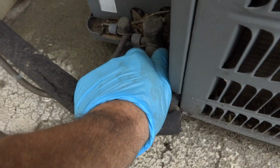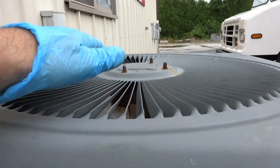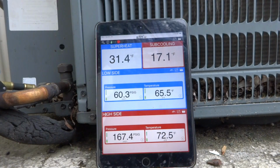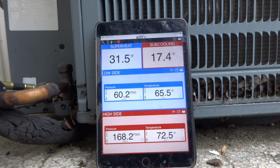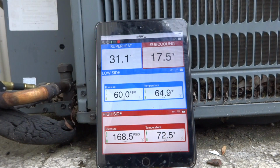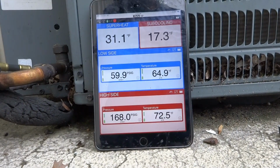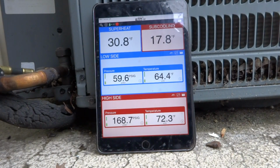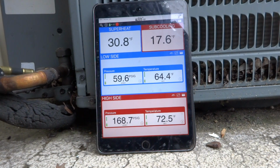Doesn't seem like I might be low on gas here. Might need a douse. Charge ain't looking bad there. Low suction because of our returns. Well, stop a Goodman.